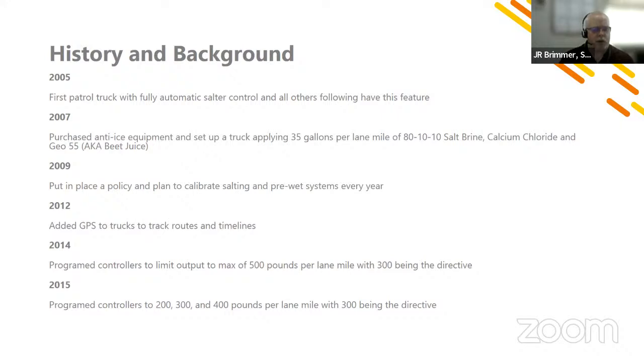In 2012, we started to look at adding another aspect, GPS tracking. There were a few hurdles to get over. Sometimes questions came up from some of the operators, like, don't you believe what I'm doing? We talked about how we're tracking our asset. We're not tracking you, the employee, we're tracking the truck.